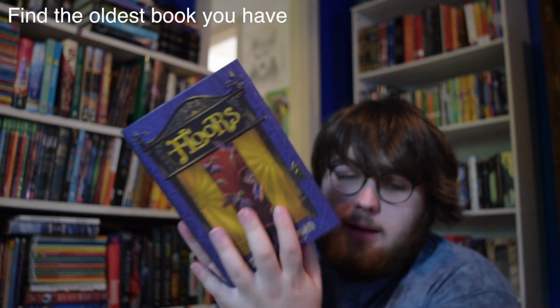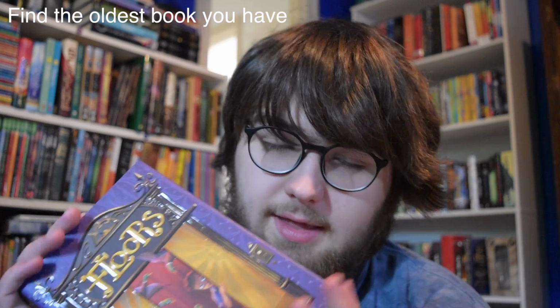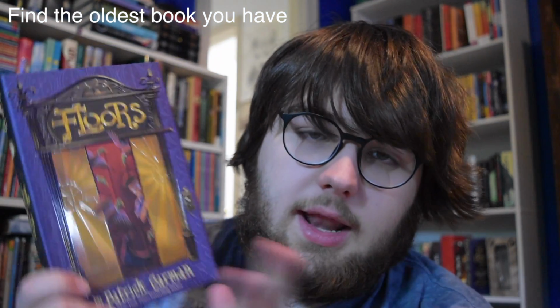Find the oldest book on your shelf. I have Floors by Patrick Carman. This is not the oldest book by publication date, and it's not the oldest book physically that I own, but it is one of the first books that I ever owned.